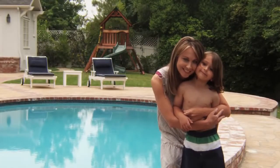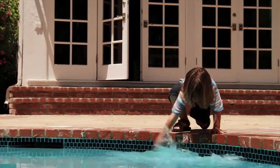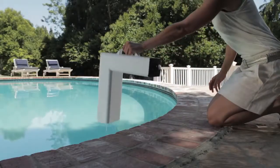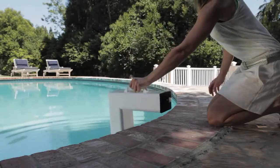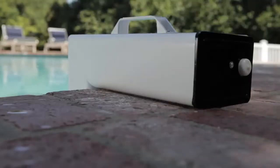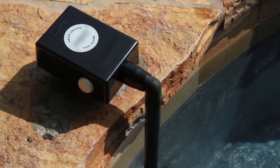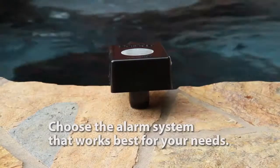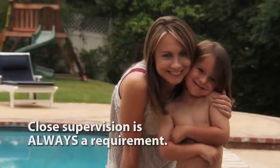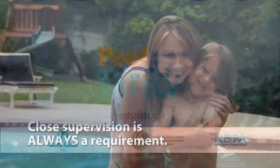Jake is 3, which means he's quick, agile, and super curious. So we pool safely with a couple of alarms. One goes off when the back door that leads to our pool is opened. The other is in the pool itself and goes off when something falls in the water. This way, if a neighbor's child or a friend or even Jake somehow gets to the pool without anyone knowing, I'll know about it instantly. There are many alarm choices: ones for house doors, the pool gate, surface wave, and underwater alarms, even ones that your child can wear. We chose the system that works best for us. You can choose the system that works best for you. And remember that close supervision is always a requirement.